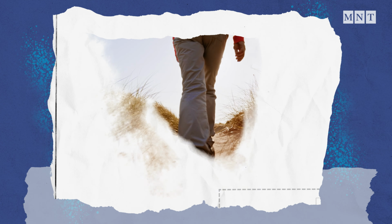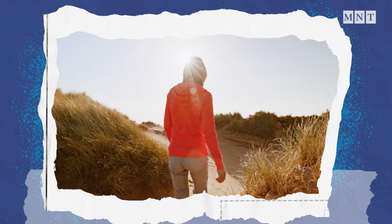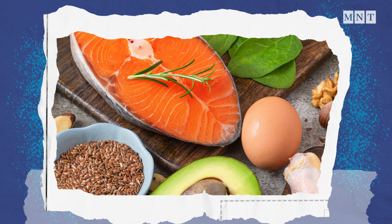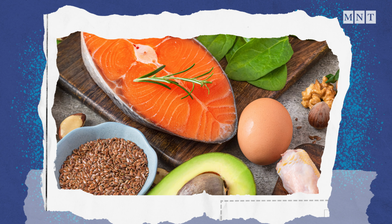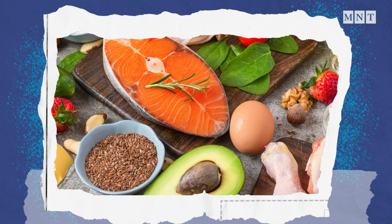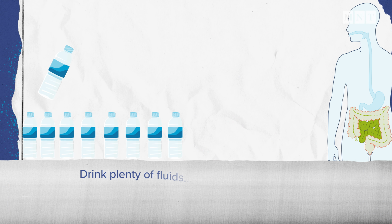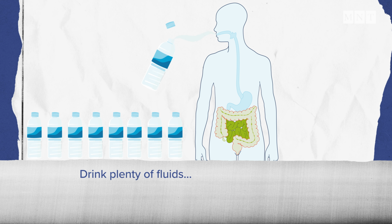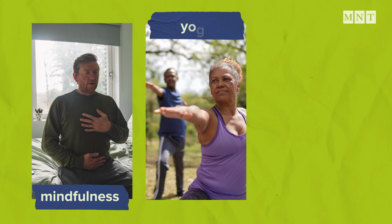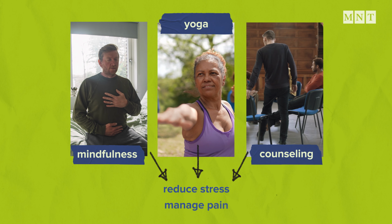Aside from medical intervention, your lifestyle will play a crucial role in managing your ulcerative colitis. It's important to maintain a balanced diet and avoid foods that may trigger your symptoms of UC. Trigger foods vary from person to person, so it is crucial to be aware of how certain foods affect you. You should also drink plenty of fluids to help prevent dehydration, especially during flare-ups. Mindfulness, yoga, or counseling can help to reduce stress and manage pain or discomfort.